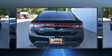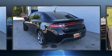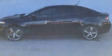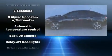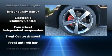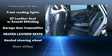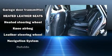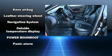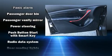Dodge also prioritized safety and security with features such as dual front impact airbags with occupant sensing airbag, head curtain airbags, traction control, brake assist, anti-whiplash front head restraints, ignition disabling, and four-wheel disc brakes with ABS. This car was designed with safety in mind, allowing you to drive with even greater assurance.